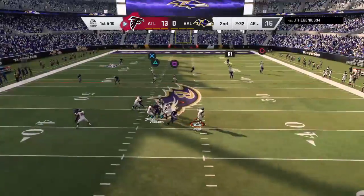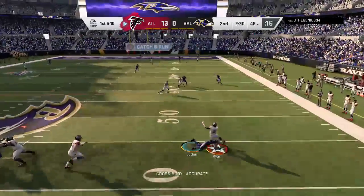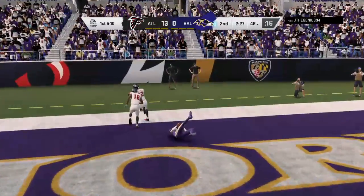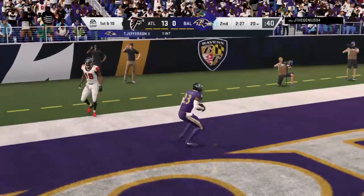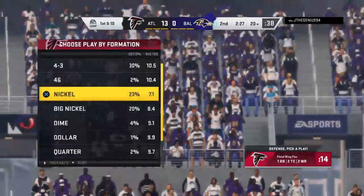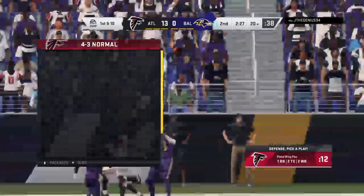Here's Ryan. Escaping the pressure right. There goes a deep ball, end zone. And this is going to be intercepted. Picked off by Tony Jefferson. And a big turnover there as his guys will get the football back.